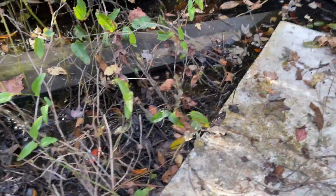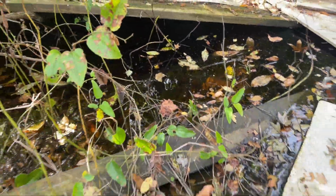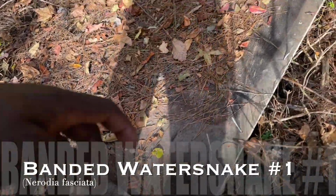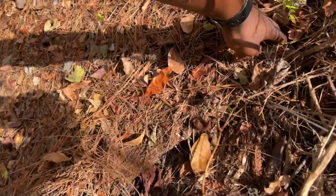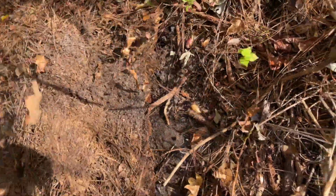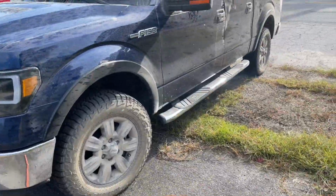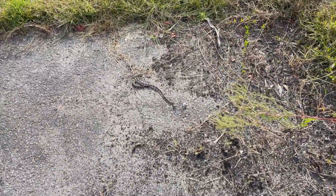Decided to hit some of my spots before getting home here in Georgia. And I just had a little banded water snake that got away. I'm gonna check this one real quick and I'm gonna head on out. Shoot. Nothing. So I just checked those boards out there. Was walking back to my truck to jump in and go. And look what was here to greet me.